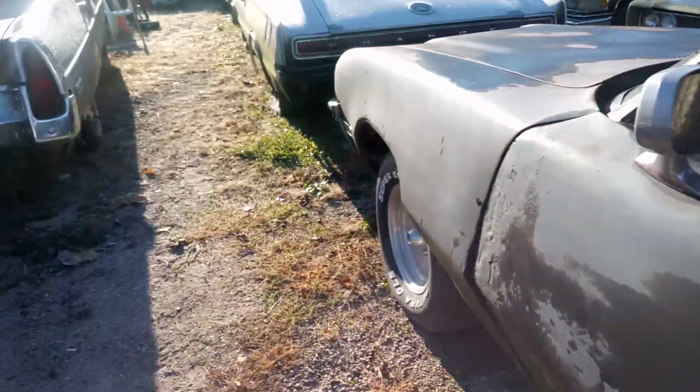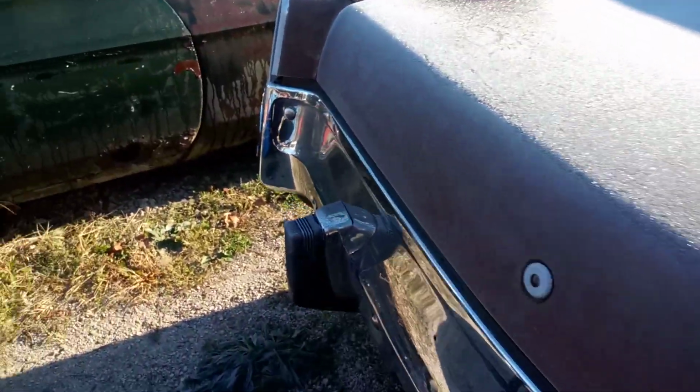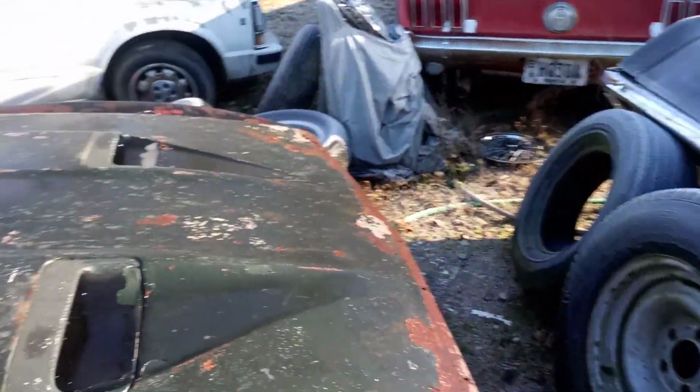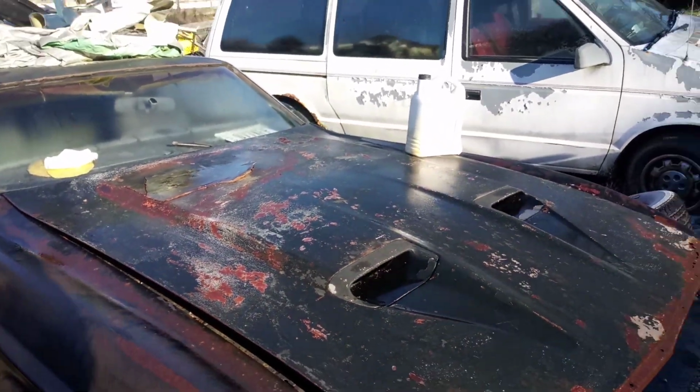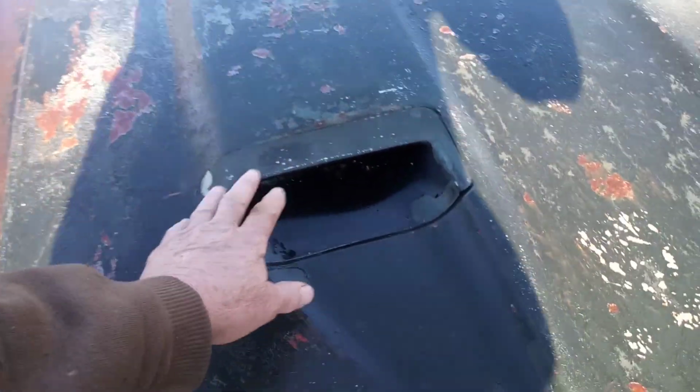It'd be a cool show for the build. It really would be. Between Christine, and I think the Mach and the Roadrunner, of course, now Eleanor. I like the hood on the 72 Mach here. It's got this real cool hood on it with the Ram Air. So I like that Ram Air hood.